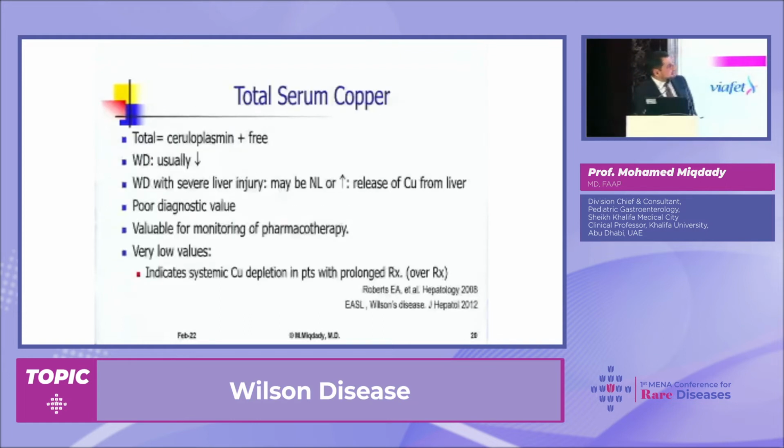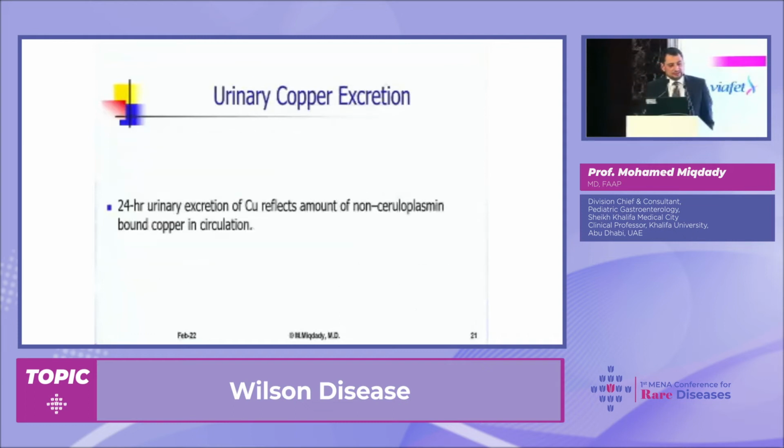All right, you can skip this one. Just to put the whole picture together, the total serum copper equals the copper attached to the ceruloplasmin and the free. So in Wilson's disease, since your ceruloplasmin is low, your free will be normal, so the total will be less than normal. Just to understand the mechanism of the disease.